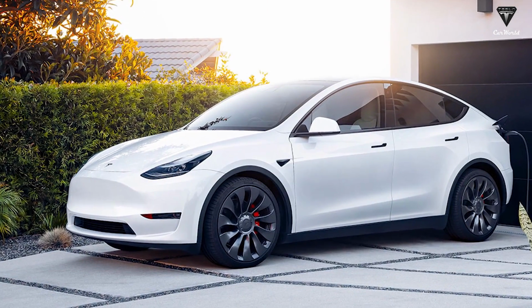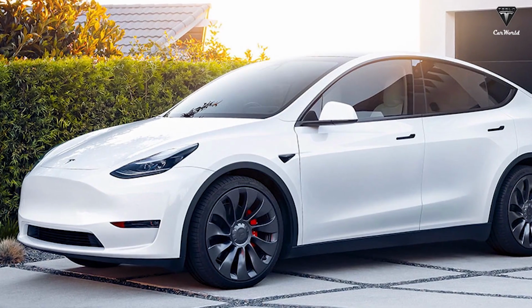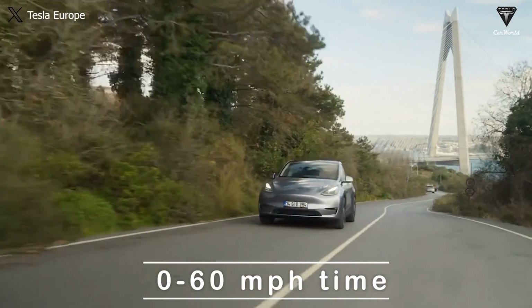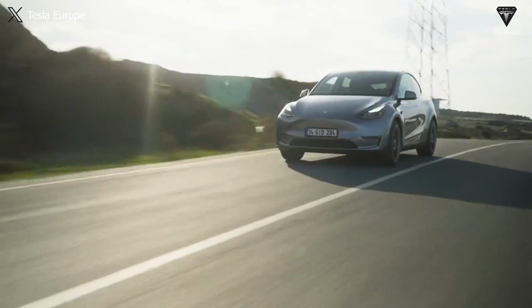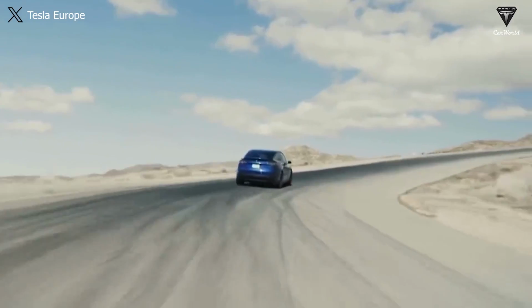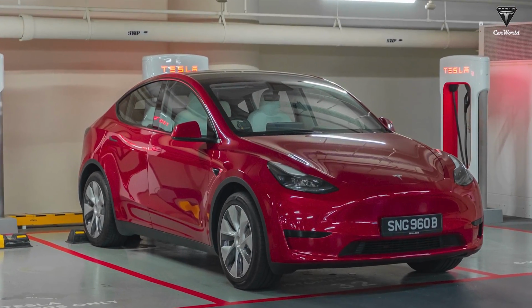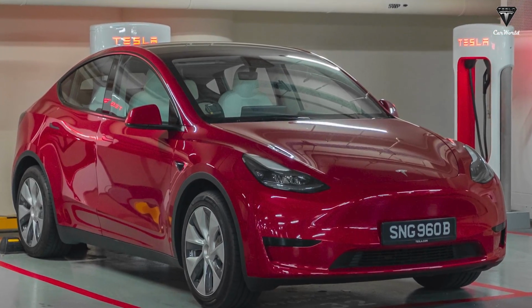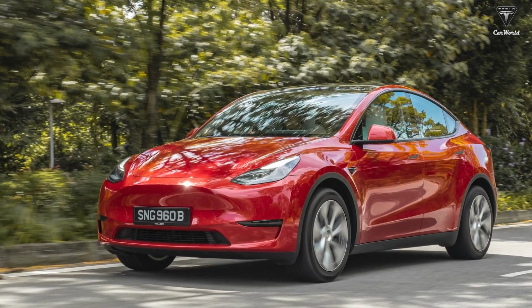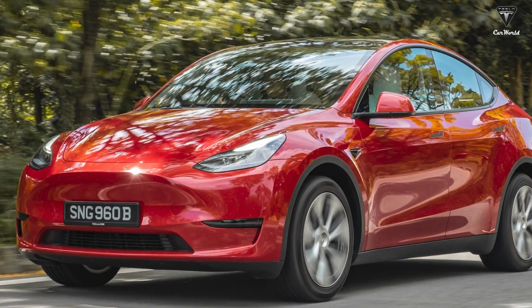What's even more interesting is that the standard Model Y version has also seen minor performance enhancements to provide faster acceleration, with a 0 to 60 time of about 5.9 seconds compared to the previous 6.9 seconds. This change mitigates some of the speed limitations. Furthermore, the long-range all-wheel drive version with dual motors has had its range updated to 428 miles, increasing by about 17 miles or 4.2% compared to the previous version.